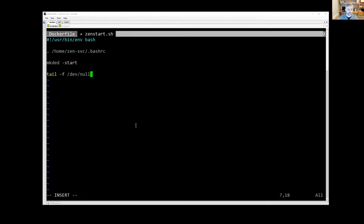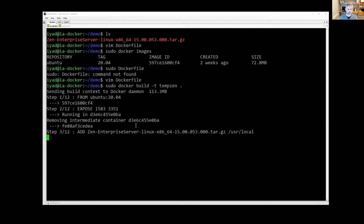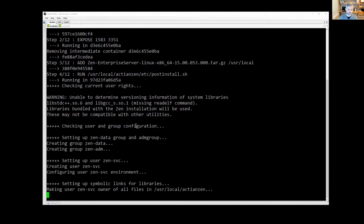However, as you can tell, this is not handling a few things. It's not handling logging, and it's not handling graceful shutdowns, as the container stop messages will not be sent to the service. But that's okay for now. So let's go ahead and build this. We'll tag it as temp-zen, and I'll tell you why we're calling it temp for now. As I mentioned, it's missing two key aspects, which are no logging and no graceful shutdowns.